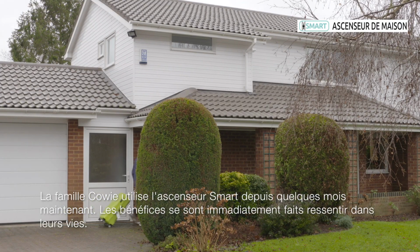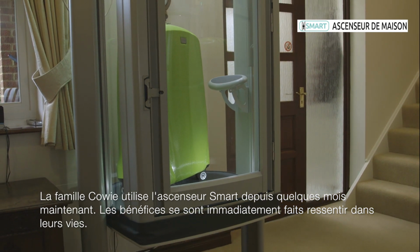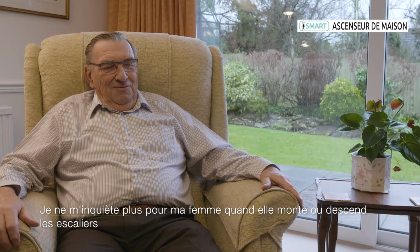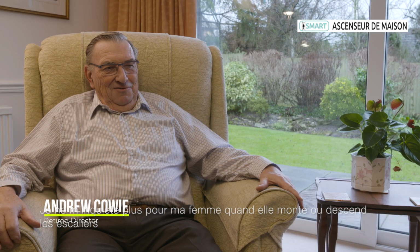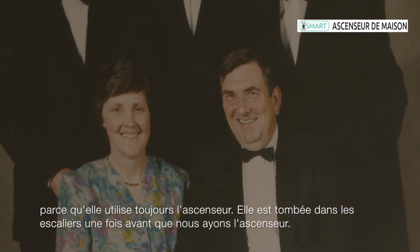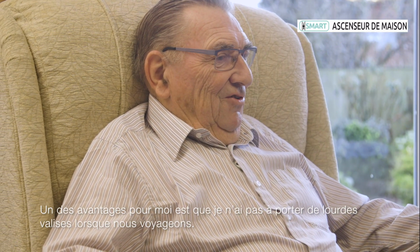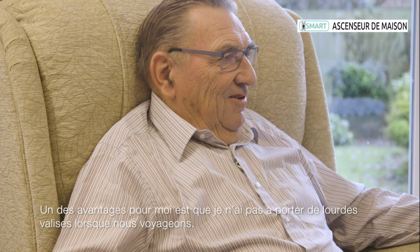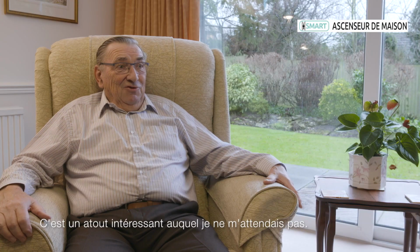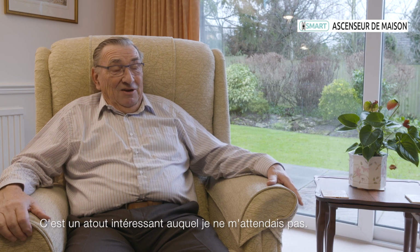The Cowies had their lift fitted months ago. The benefits were immediate and have proved transformative. I don't worry so much about my wife going up and down stairs because she uses the lift all the time. She did have a fall down the stairs before we got the lift. One of the bonuses for me is I don't have to lift heavy cases up and down stairs when we go on holiday anymore, which was a side bonus for me. I didn't expect or anticipate that.